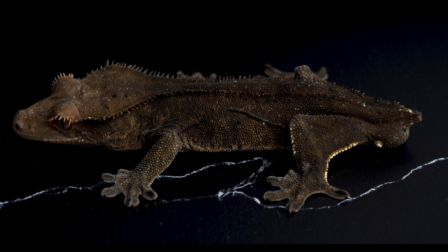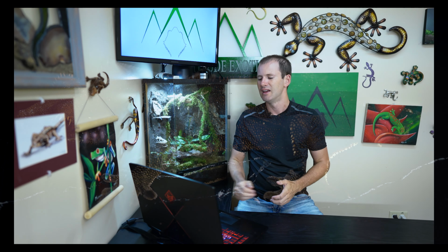But this guy almost disappears into the background. It looks like the picture is way underexposed because he's so dark. But if you look at the white lines in the marble compared to the other pictures, same exposure, much darker gecko. He's just that dark. Great looking boy. Again, those big long crests, real high concentration of melanin, high grade charcoal male right there.